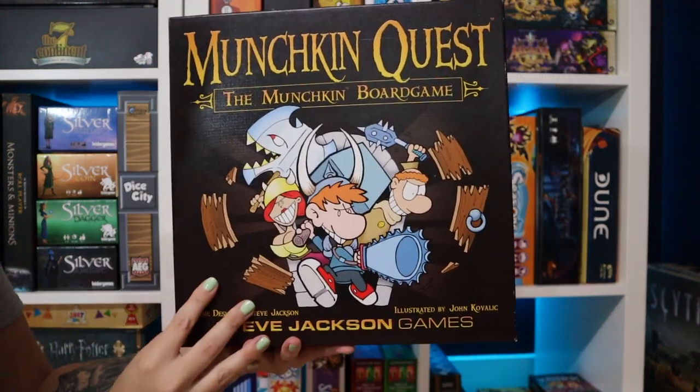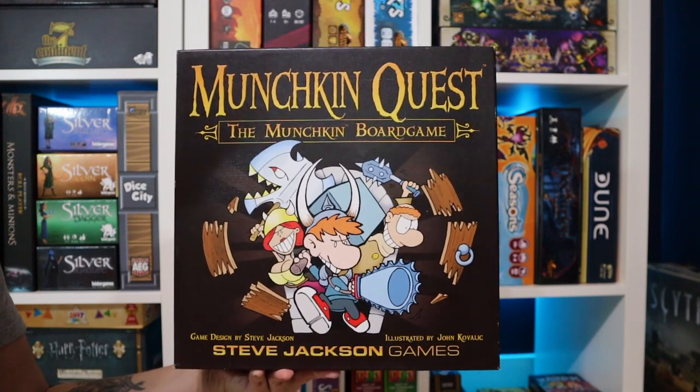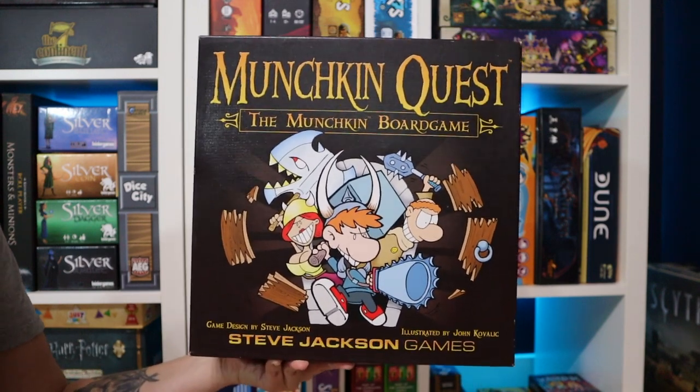Then we have Munchkin Quest, the Munchkin board game, designed by Steve Jackson, and is from Steve Jackson Games.